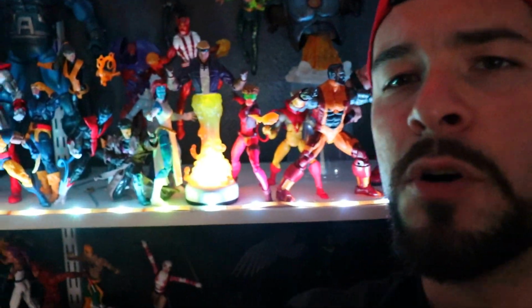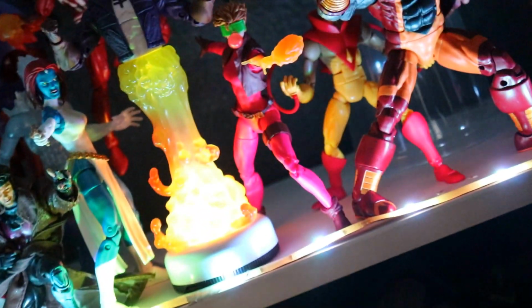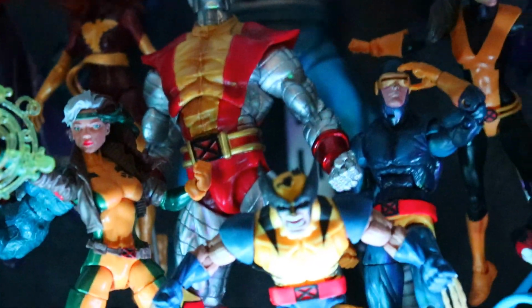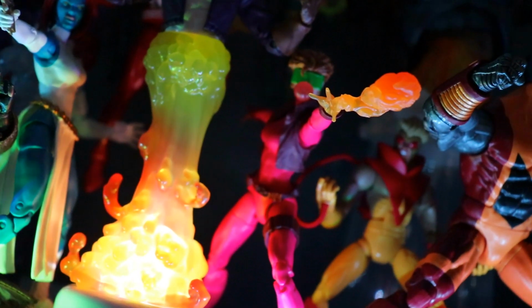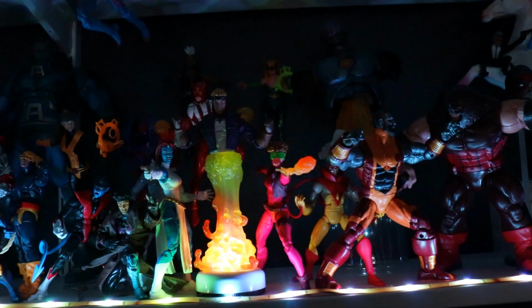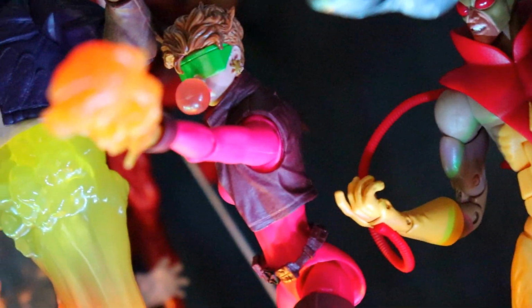So there you guys have Boom Boom on the X-Men shelf. She's just making that X-Men shelf pop with more color, a bright, bright pink just lighting up that shelf. Not so much red, not so much green, not so much blue and yellow, but bright, hot pink. I'm really glad I picked up this figure. I highly recommend that you add her to your X-Men shelf if you haven't already. Sometimes the peg warmers can do your shelf some serious justice.